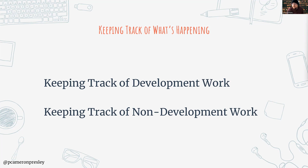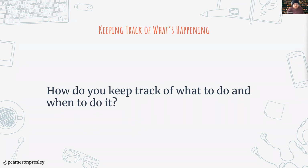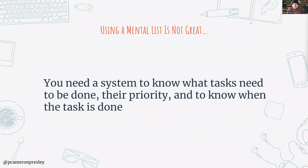Once again, you don't want to rely on just your memory to keep track of all this stuff, especially when you're going to get bombarded with chat notifications and emails and all this other stuff, right? So you're going to want to have a system to help you out with this. Whatever system you use, once again, I don't care, but I'll give you my recommendation. You need to know what tasks need to be done, how important they are, and also, are they actually done or not? Right? If you have a system that can handle all of those things, you're doing great.